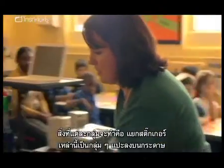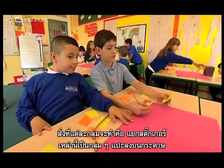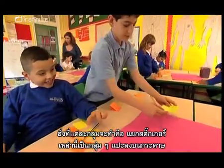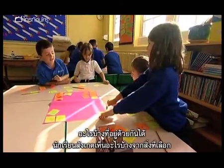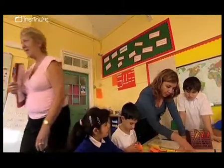What I'd like you to do now in your groups is try and group all of your stickers into categories on your paper. What kind of things might go together? What have you noticed about some of the things you've chosen?